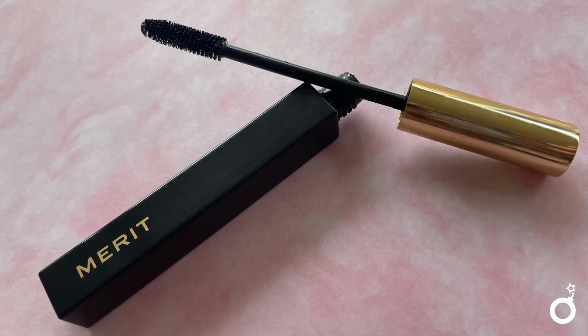All right, Merit does have a mascara, and it is the Merit Clean Lash Lengthening Tubing Mascara. This mascara isn't as thin as the Rare Beauty formula, if you're familiar with that one. It's a little creamier in a way. It does dry down really nicely. I did notice a few flakes after like 6 hours of wearing this, but for those 6 hours it looked very nice.